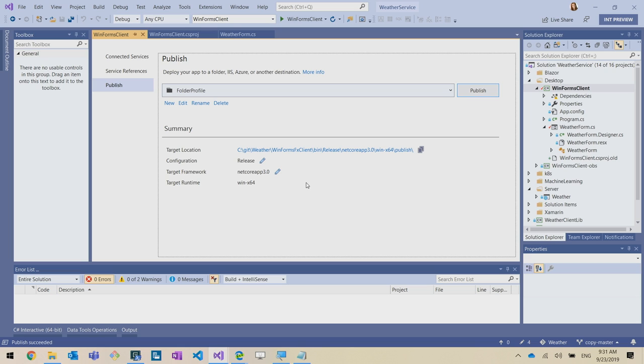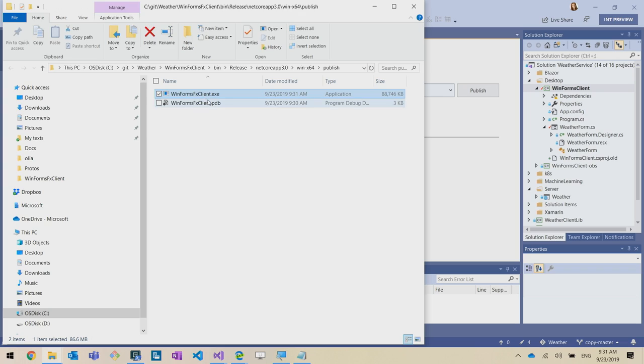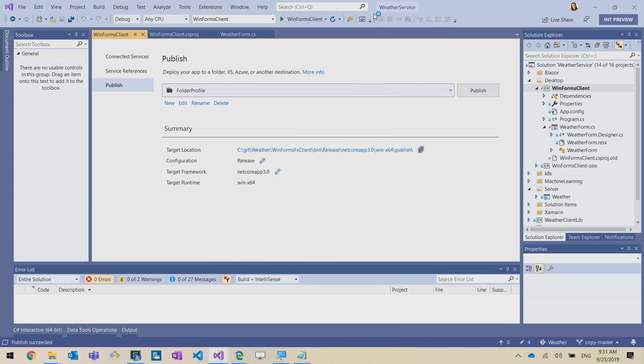Right. Okay, so we published our single .exe, and here it is. Just one .exe file that I can send to my friends, that I can put out for the community, and they will be just able to run it and use the app. On any computer that does not even require .NET Core.